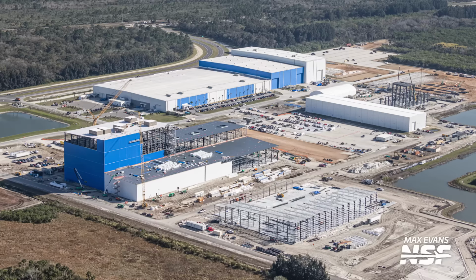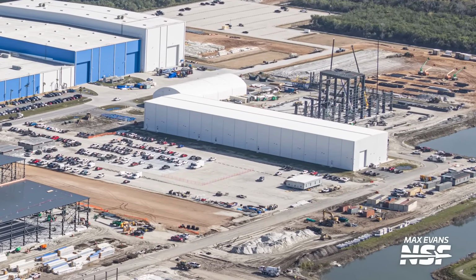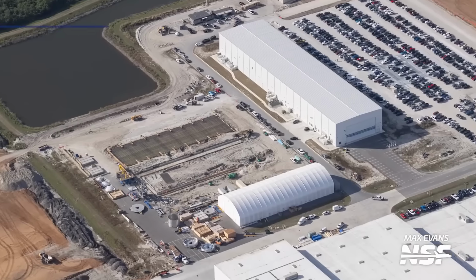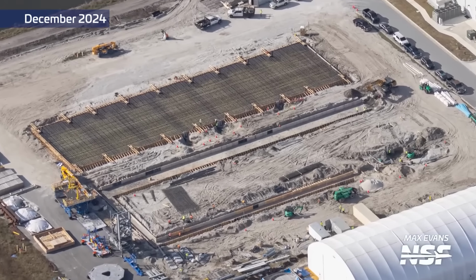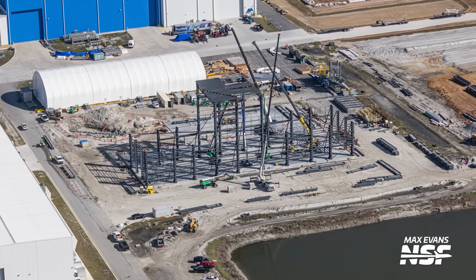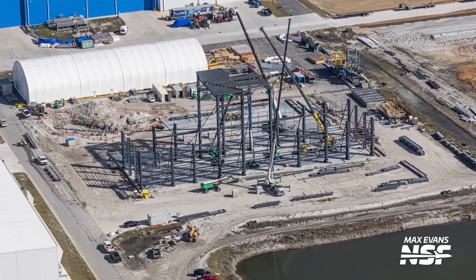Speaking of construction, let's go through some updates of the buildings currently under construction, starting with a new structure rising from the ground. During our last flyover, we spotted foundations for the long-awaited chemical processing facility. Since then, those foundations have gained a concrete slab and the building skeleton has begun to take shape. We really don't know much about what this building will be used for, other than what its name implies, but if you have any ideas, feel free to let us know in the comments below.